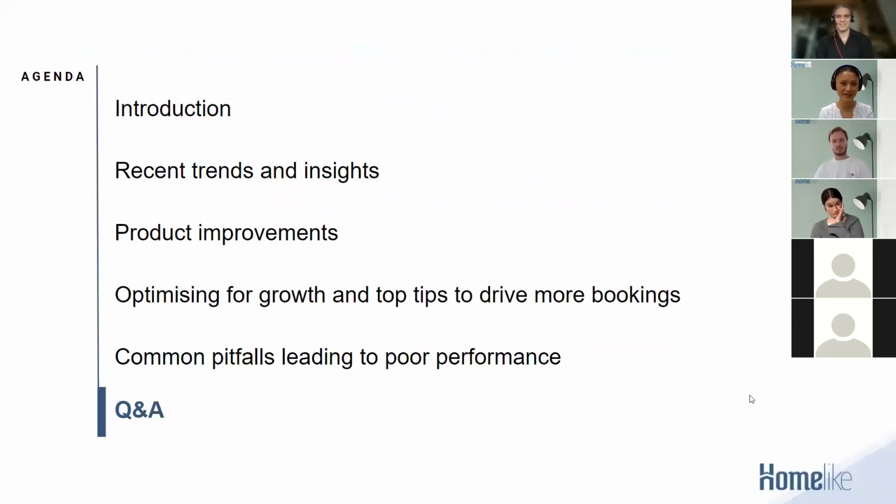Now onto our Q&A section, and before we kick into it, I have a question for Vincenzo, who is our business development manager and account manager on the corporate side of things for UK and Ireland. Vincenzo, maybe you can share with the audience what are some of the trends or insights that you're seeing from a corporate point of view, to shed further insight on what we shared earlier. Sure, thanks, Cherry.